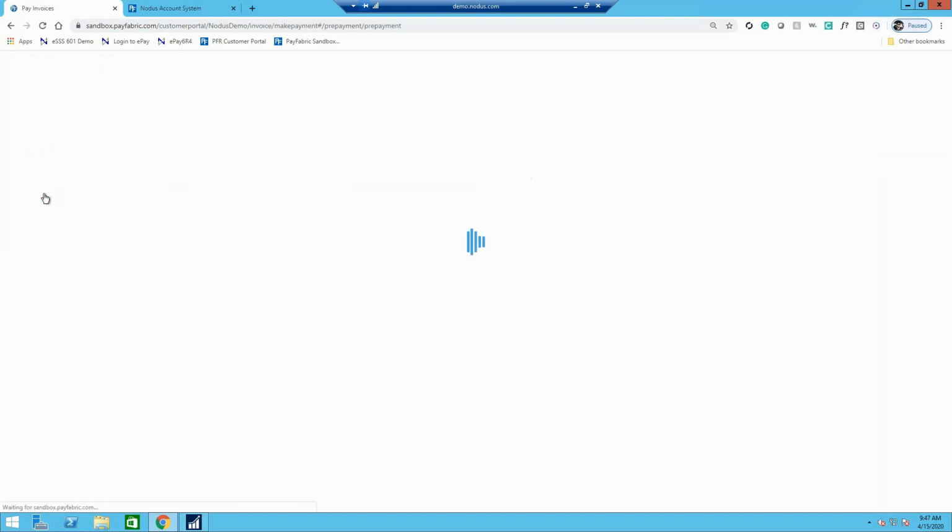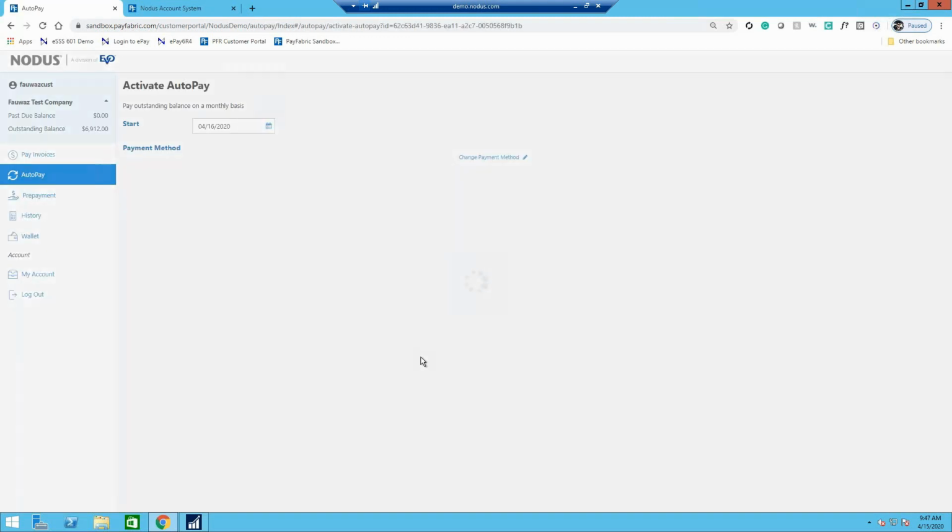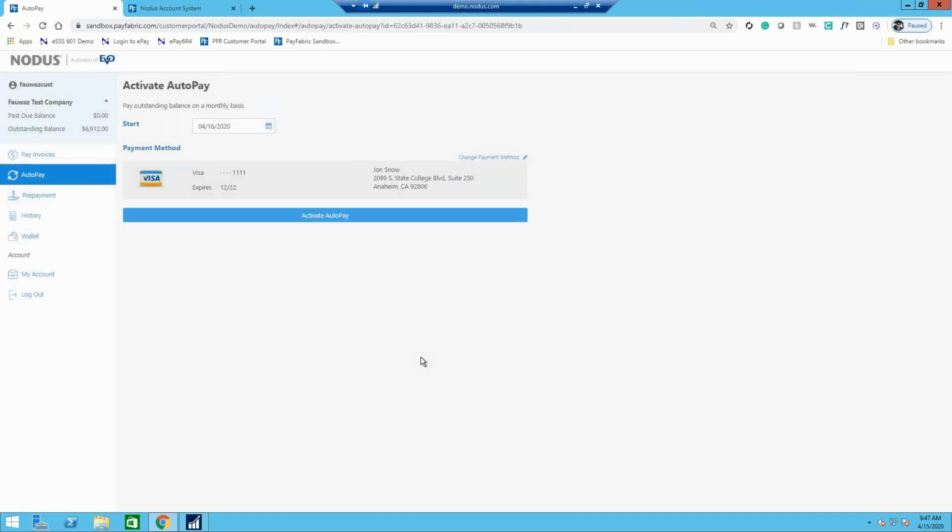You can also allow them to make prepayments, like deposits and things like that. And then another fun, very useful feature over here is autopay. You can allow customers to sign up for automatic recurring payments. Similar concept, just like your cell phone bill. You can keep a credit card on file, and whatever your bill is, your credit card is paid automatically.